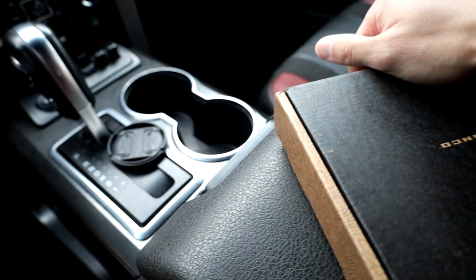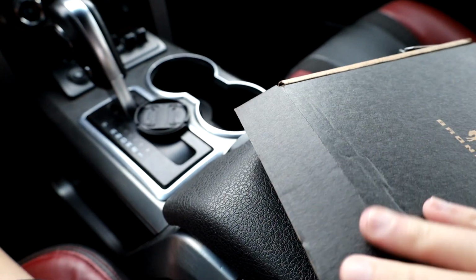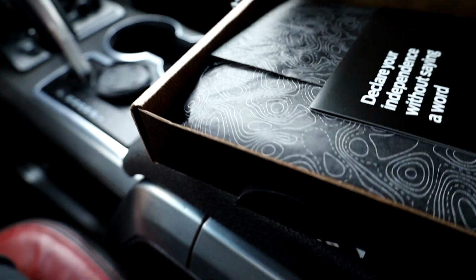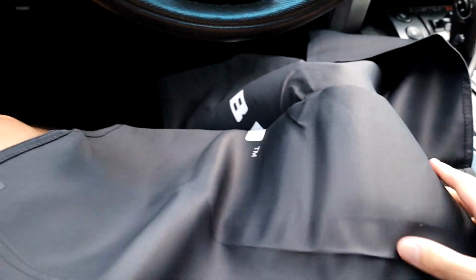All right. Speaking of Bronco stuff, let's see what the latest little goodie item is today. Is it a flag? It appears as such. All right, Bronco flag. Let's go ahead and fly it off the Raptor.